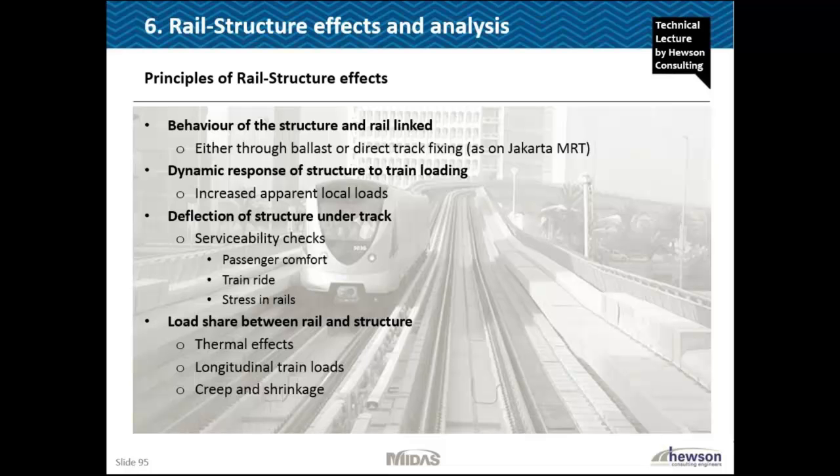And the dynamic response of the structure has an impact on the apparent local load. So as the structure vibrates, as the train loading passes over it, that changes the apparent loads applied to individual members of the structure. We also need to check the deflection of the structure under the track to make sure that passenger comfort is ensured, that it's not a sort of bumpy ride as the train passes over piers and then over midspan and then over piers again. And also to ensure that the stress in the rails is always within allowable limits. And we also need to consider how loading, in particular longitudinal loading, is shared between the rail and the structure, because the rail effectively forms a structural link between all our individual spans.